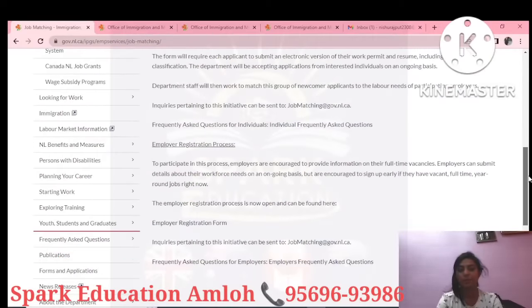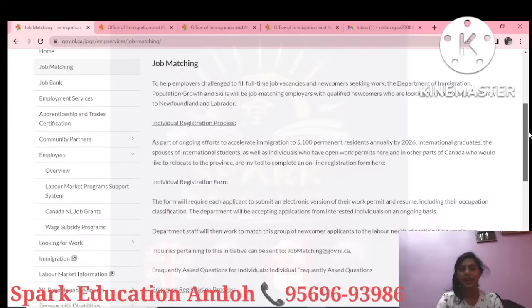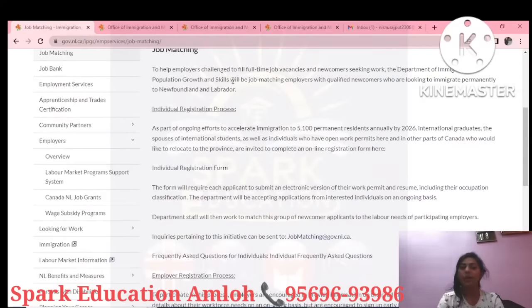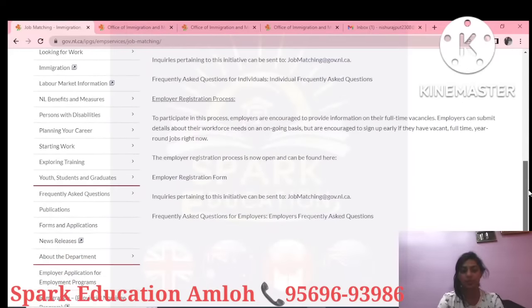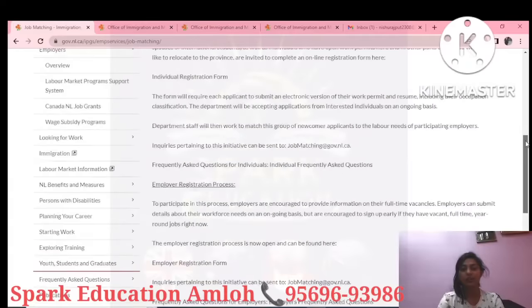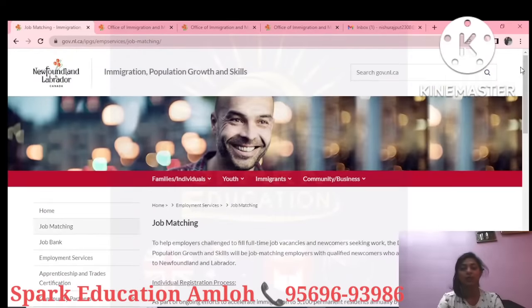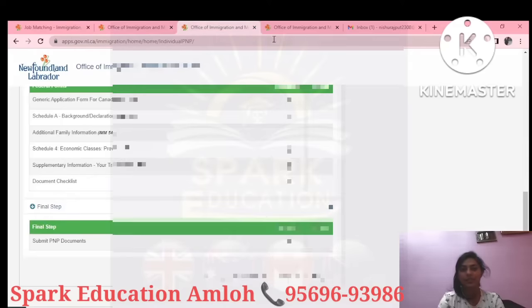Okay, here's all the information given that applying through an employer would take. All the processes are given right here. You could visit the website, or you could email jobmatching.nl.ca. Okay. There's the process given. So everything you might need is already given. And if you are eligible enough, you would be able to apply by yourself. You wouldn't have to go to or hire any consultant.